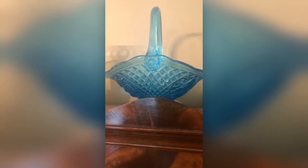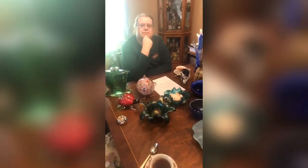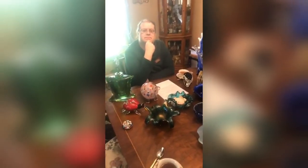And that one over there is Fenton, which is one of the most popular collectible glass makers in America. Yes, I've definitely seen these around, especially I think my grandma has one. Oh, just about anybody that has any interest in collectible glass has Fenton. Yes, you can see Mark is definitely an antiquer, so he has all sorts of very cool things. All right, anything else you wanted to add, Mark?